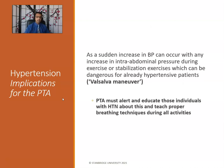Hypertension, which is high blood pressure. What are some implications for the PTA? A sudden increase in blood pressure can occur with any increase in intra-abdominal pressure during exercise or stabilization exercise, which can be dangerous for already hypertensive patients, such as with the Valsalva maneuver. So that's where you hold your breath and you bear down, so you've got to be careful.